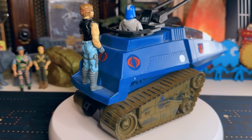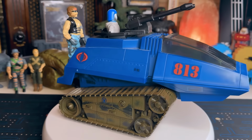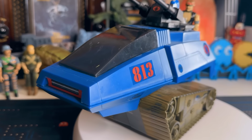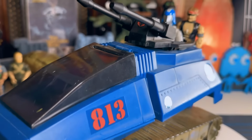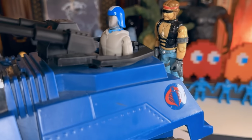And then I also got this G.I. Joe Hiss Tank, which, like I said, I don't normally collect modern G.I. Joes, but this has that retro feel. It looks just like the tanks they made back in the 80s for the G.I. Joe: A Real American Hero line. And at $2.99, I don't think I could go wrong with it.